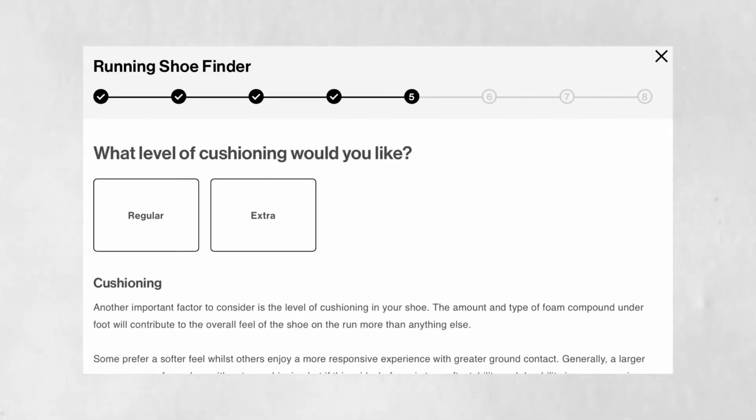Next up, let's talk a little bit about cushioning. On the shoe finder, when choosing between an everyday mileage, tempo day or race day shoe, you'll be provided with two different options, and those are regular cushioning or extra cushioning. Fairly self-explanatory, but for those runners who prefer a slightly more connected, closer to the ground type ride, are probably going to want to opt for a more regular cushioned shoe, whereas those runners who prefer a nice soft feeling underfoot to help protect the legs are probably going to prefer a shoe in the extra cushioned category.